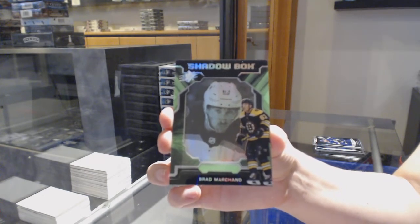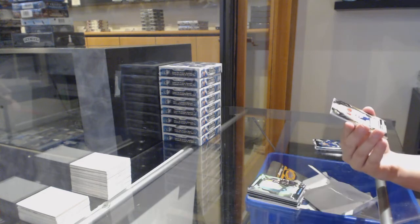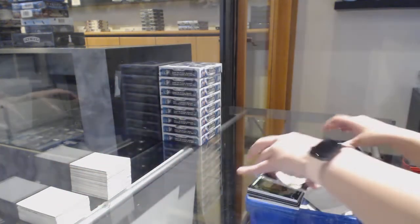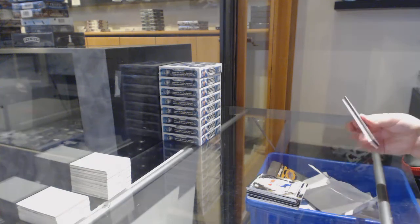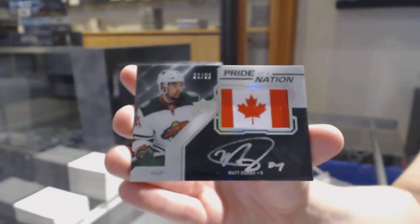Two breaks after this and then Cup. It's third on deck. We've got a number 2/199 base jersey for Montreal, Carey Price. Pride of a Nation patch auto numbered 99 for Minnesota, Matt Dumba.